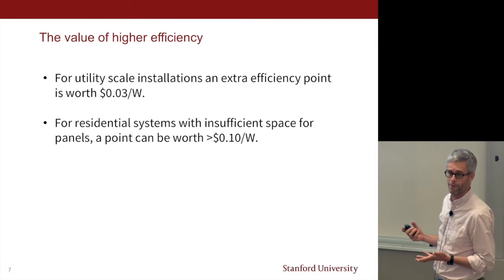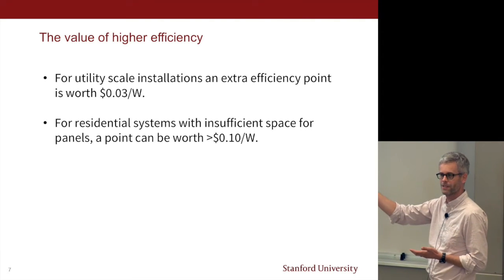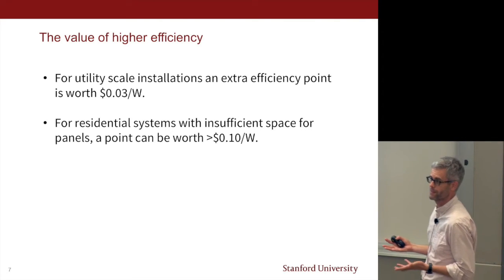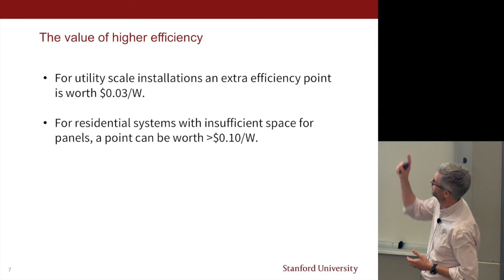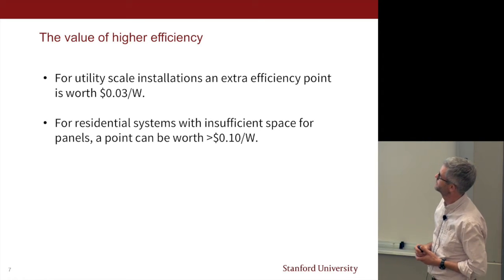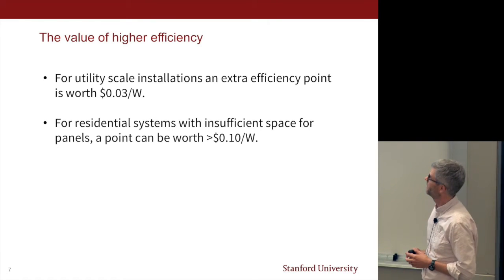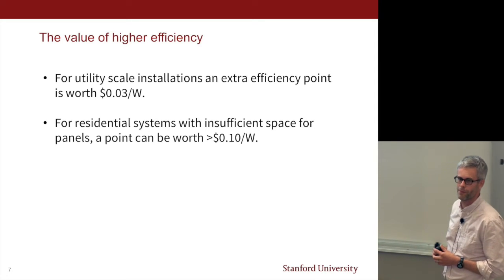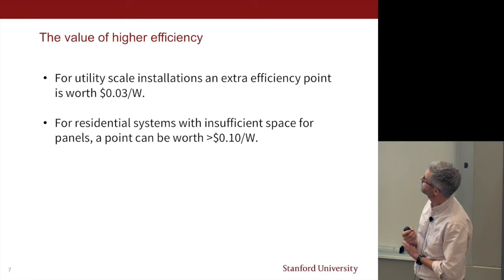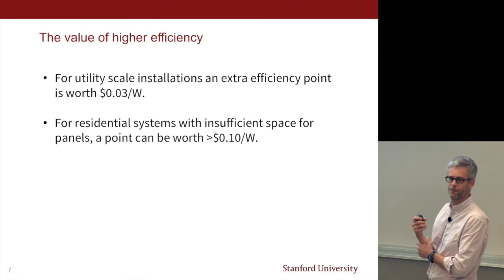And then you can look in the market, and there are products with a range of efficiencies, and you can find out what the selling prices are. And of course, the utility companies know what they're doing, and it indeed is exactly 3 cents per watt is the extra value. And we find that in a place like Palo Alto or Menlo Park, it would make sense to pay like $1.50 per watt.